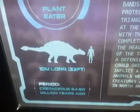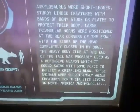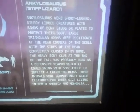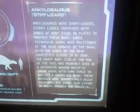Okay, Dad. Ankylosaurus. It's a meat eater. Oh, Dad, look at that. It had a flower in its mouth. Okay. It's a plant eater, 10 meters long, 33 feet. Cretaceous, 64 to 90 million years ago. Ankylosaurus were short-legged, sturdy-limbed creatures with bands of bony studs or plates to protect their body. Large triangular horns were positioned at the rear corners of the skull with the sides of the head completely closed in by bone. Well, he is a gigantic, ginormous lizard, of course.